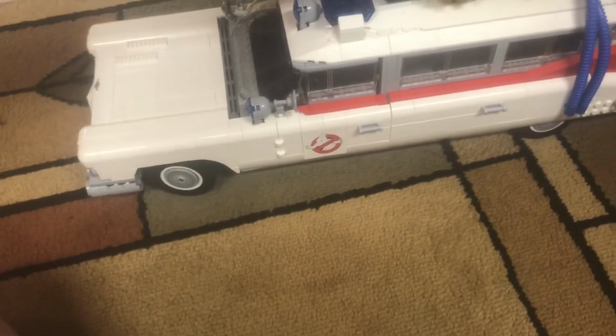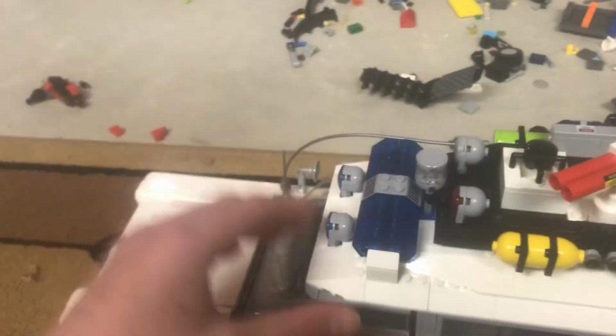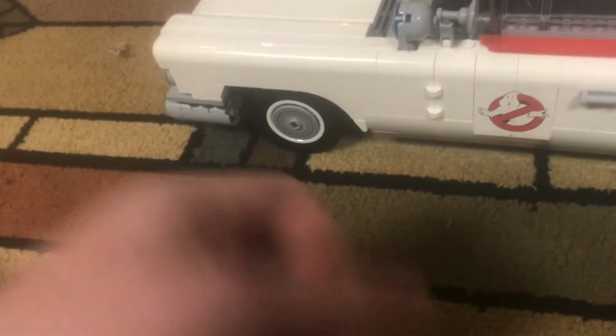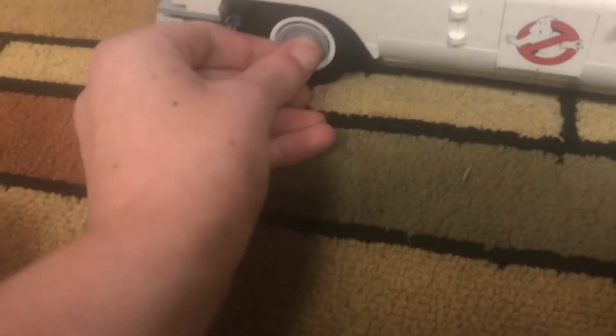as you can see. And what's cool is that these two items spin on top. Got a lot of Ghostbusting equipment on top. You can take the roof off, although it's not recommended. I'm not going to take the roof off because I don't want to break my Ghostbusters. Yeah, there's not too many stickers in the set. If you were to put all the rust stickers on, there would be a lot of stickers in the set. I didn't put mine on for obvious reasons, because I want mine to look more like the original.